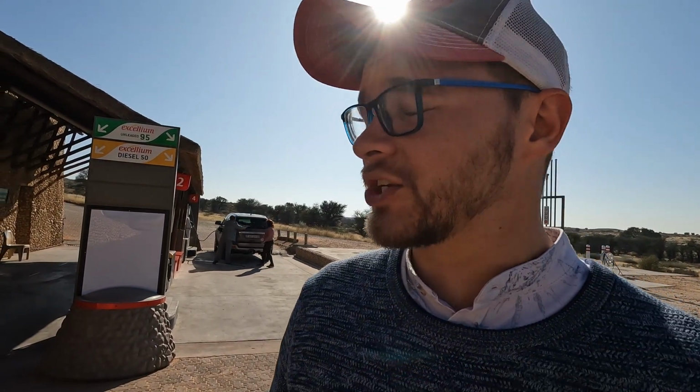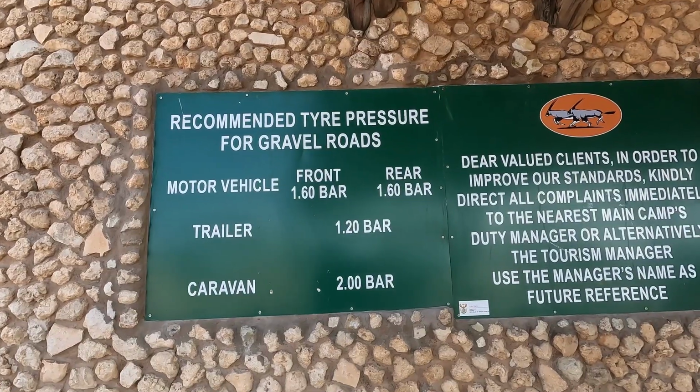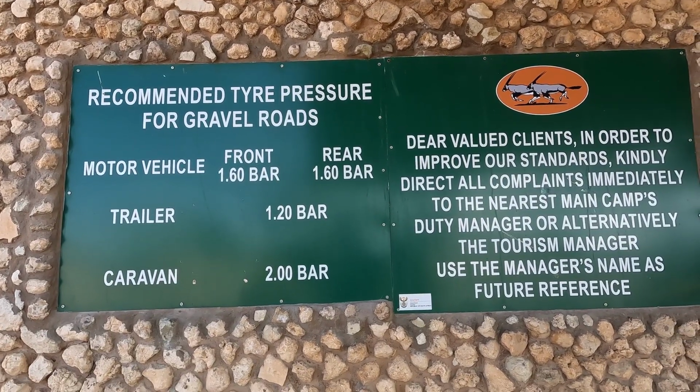Right behind me there is the old Everest. She's getting filled up. Most of the time when you're going out on gravel roads or sandy roads, you want to deflate your tires just to avoid getting any punctures. What's nice about this filling station is it has a recommended tire pressure board up to give you an idea of what you should be looking at, and the attendants will help you out as well. Just some final preparations before we get going, and then we're on our way to Urikaruus. We'll see you guys there, and we'll show you some of the journey along the way.